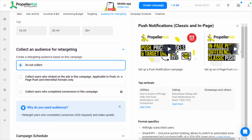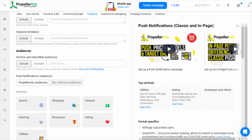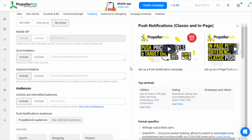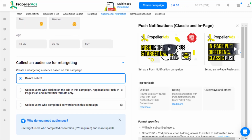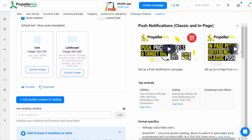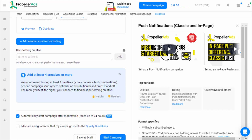So this is really simple and easy. You don't need to target anything like man, woman, gender, interest, mobile, or audience. You don't need to do that because we are using the smart link, so it will convert automatically. That's why it's really simple and easy. You just need to add an image icon right here for landscape and for portrait. You can simply add that and then you are set and good to go.